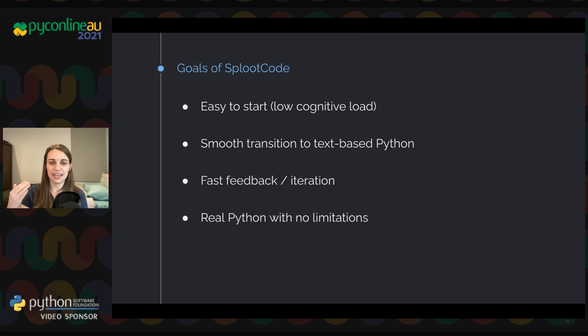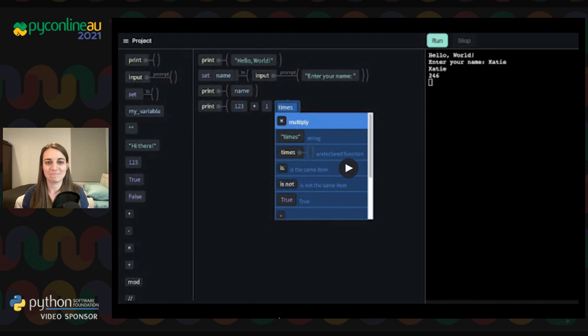without having to learn how to use a fully featured debugger. And it should also have as close as possible to the features and flexibility that real text-based Python has, and make it as unlimited as it possibly can be. So this is a pretty ambitious set of goals. I've not achieved all of the goals yet, but let's take a look at the first one and see what we've got so far. All right, so I'm going to play a video.